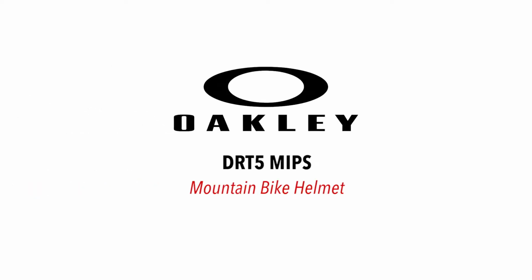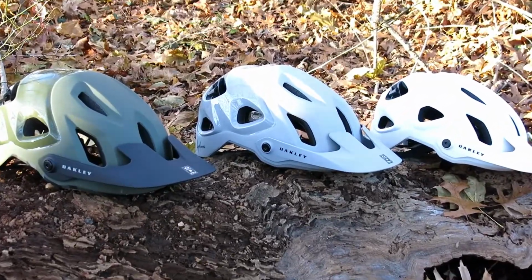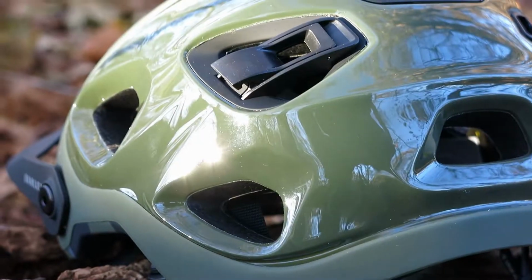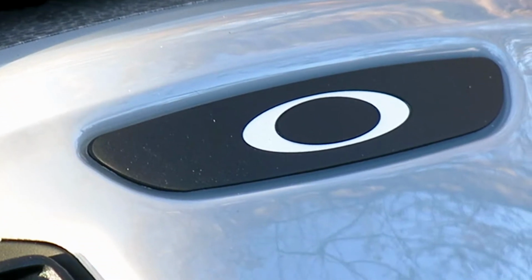Today we're taking a look at the Oakley DRT5 MIPS mountain bike helmet. We know Oakley as the pioneer of sports eyewear, and to pair up those nice Flak Jacks or Holbrook glasses of yours, we have the DRT5 helmet. Engineered and designed by mountain bikers, this helmet is going to give you the confidence to rip down the trail.